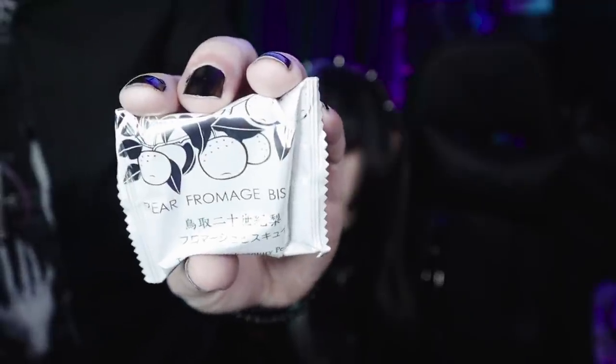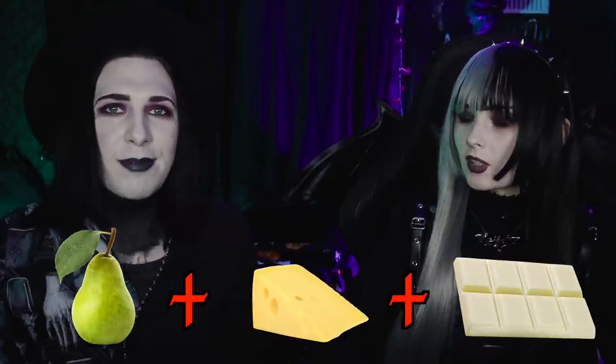So the next one is another odd pairing. It is a little pear biscuit. It's a tiny little pear biscuit, and it says the delicious biscuit is a blend of 20th century Asian pear, rich cheese, and white chocolate. What? That might be the strangest thing I've ever tried. That is three things I would never have paired together. Pears, cheese, and white chocolate.